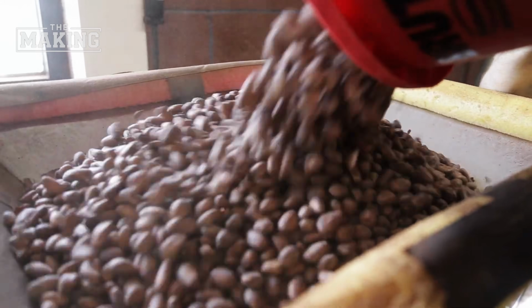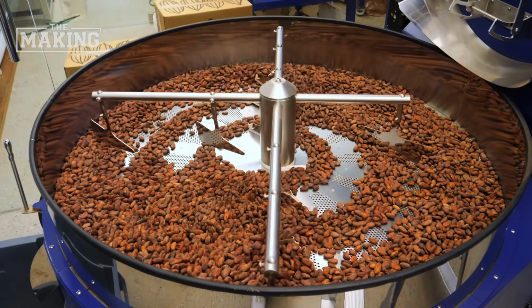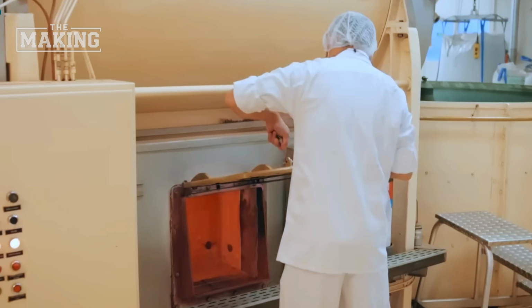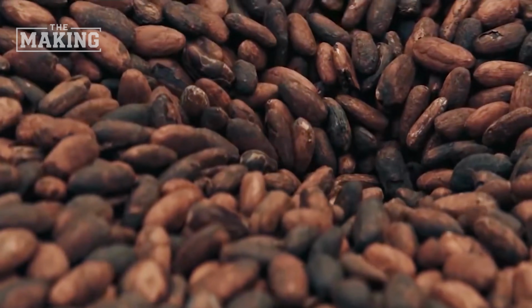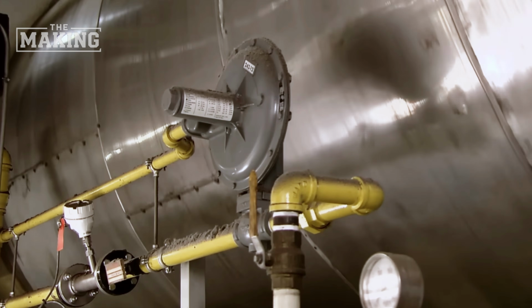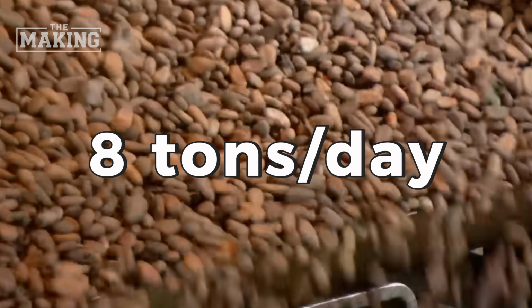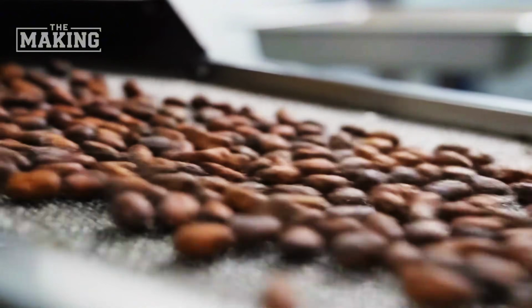The beans tumble into a rotating drum roaster at 250 degrees Fahrenheit, and this is where that vinegary raw smell finally becomes chocolate. Roasting triggers a chain reaction called the Maillard reaction, the same chemistry that browns a steak or gives toast its aroma. 30 minutes in the drum and the beans come out dark, fragrant, and completely transformed. This factory roasts 8 tons every day, enough for 160,000 finished bars.